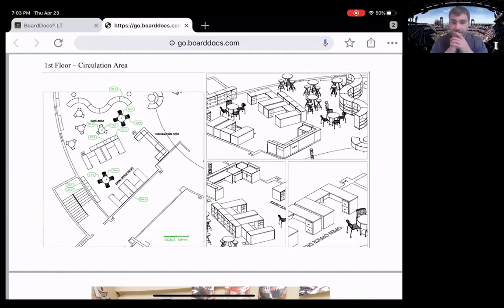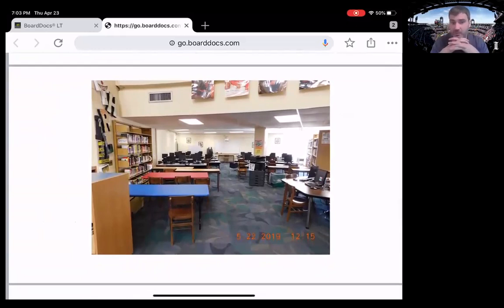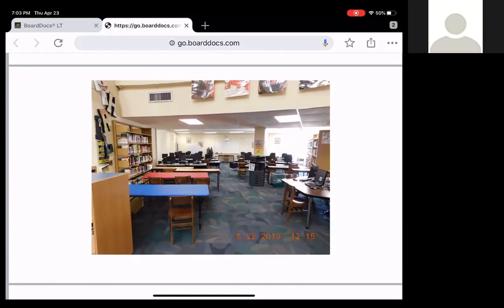You go to the next slide. That's what it looks like now. So that's where the circulation desk will go. So that's where the 4 librarians will now be housed. Next slide, please.